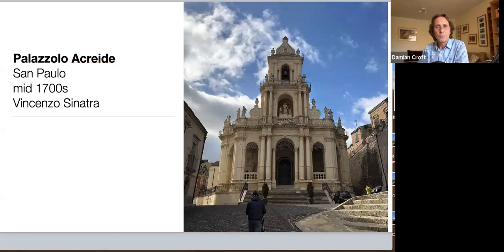We're now going to go to Palazzolo Acreide and look at the Church of San Paolo there, built by another architect, an architect from Noto actually, by the name of Vincenzo Sinatra. Very easy to remember his surname. I don't know if he was related in any way to Frank, but it's quite possible because Frank Sinatra's family did come from this part of Sicily. But again, you identify very much the same features, the scrolls, the columns, the bells in the facade and so forth.